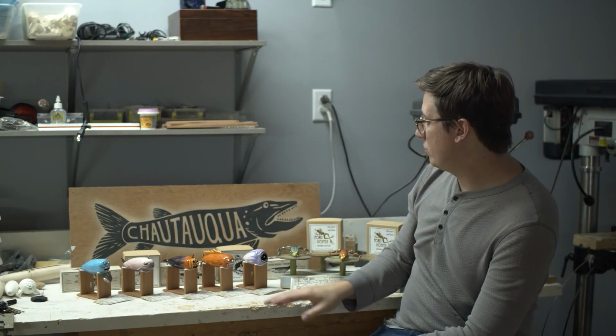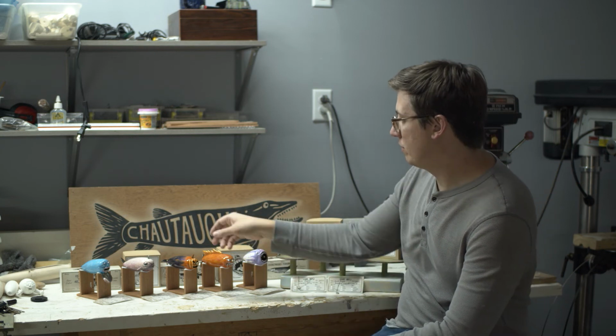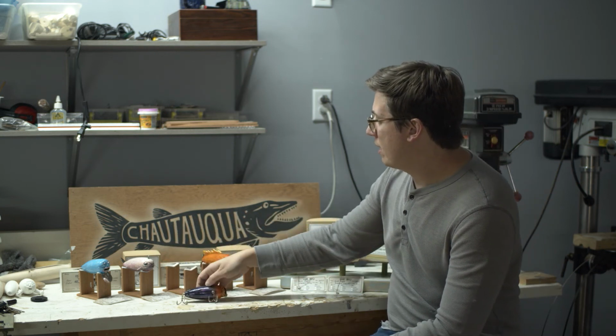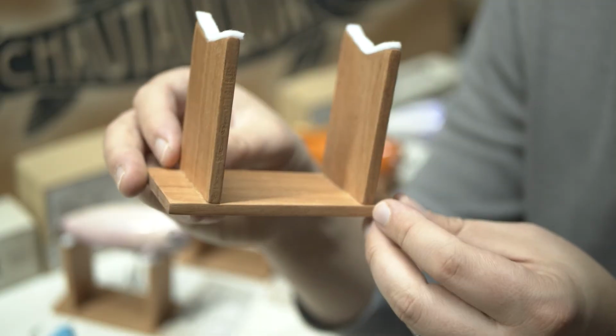The Maniac missiles and the Screamer will also come with these display stands. So these are some stands that I've made from Spanish cedar.